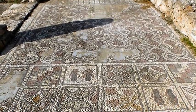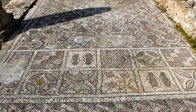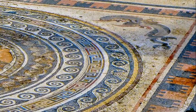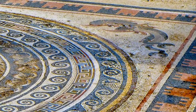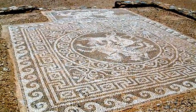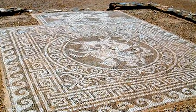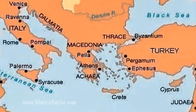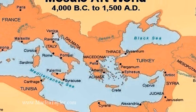By 800 BC, colored pebbles were starting to be used as pavement. The Greeks raised this pebble technique to an art form, making precise geometric patterns and detailed scenes of people and animals. Rome adopted the Hellenistic art form and sent it throughout the Roman Empire.